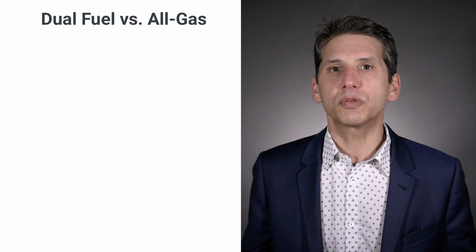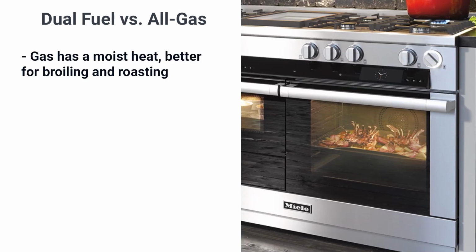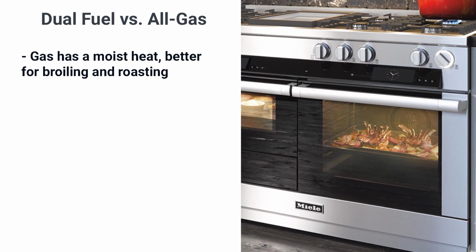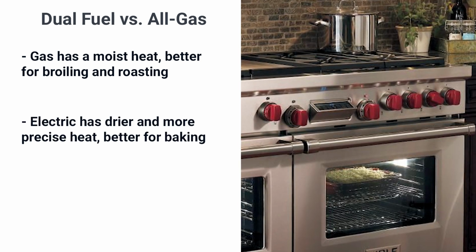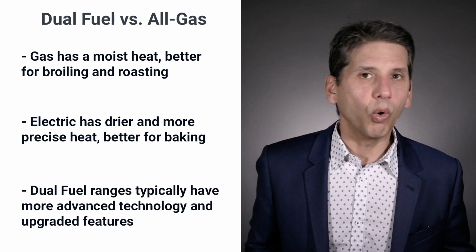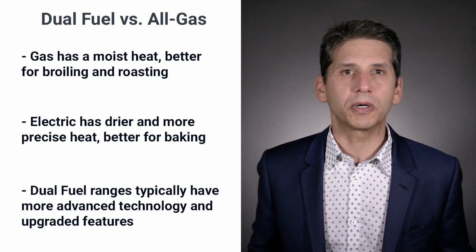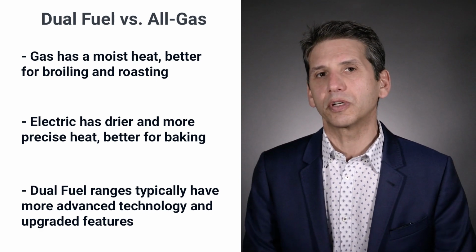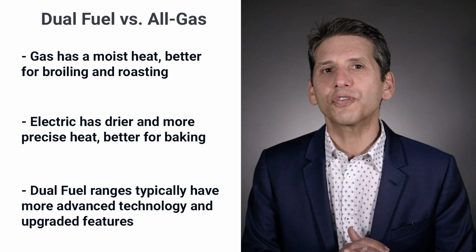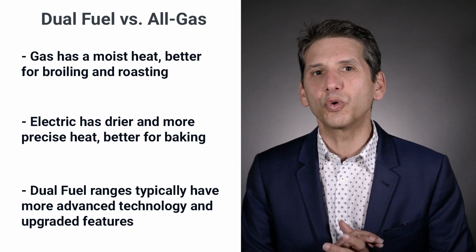Before we talk about brands and models, you should know the difference between all gas and dual fuel. We covered the roasting and boiling of gas. Electric, however, is drier and more precise for better baking. However, many manufacturers like Wolf, Thermador, Hestan, and SKS will upgrade their dual fuel ranges with better clocks, enhanced burners, and other upgraded features. It's almost two different types of stoves, so much so we created a separate video just for dual fuel 48-inch ranges.